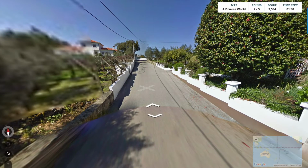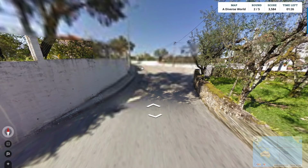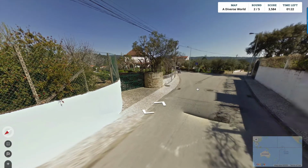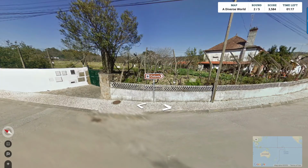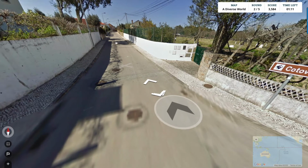Here we go. Here's some more properties. I haven't found any clues yet. I really haven't. So this is a bit worrying. What does this say here? This might be Kotovia. Viewpoint. That's a dead end. Let's carry on this way.